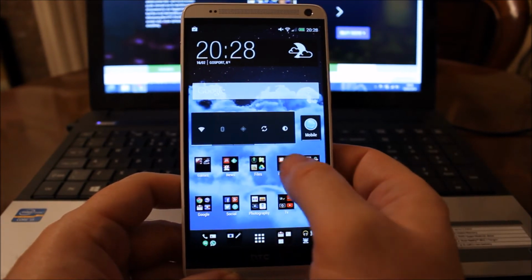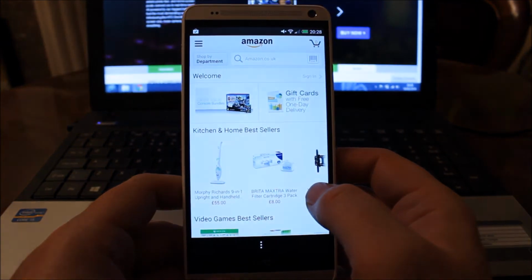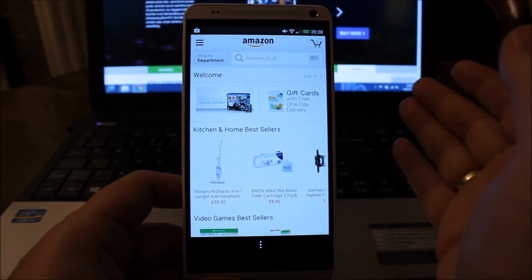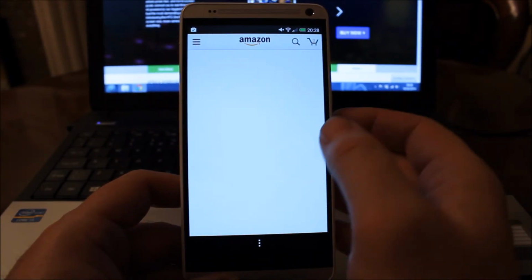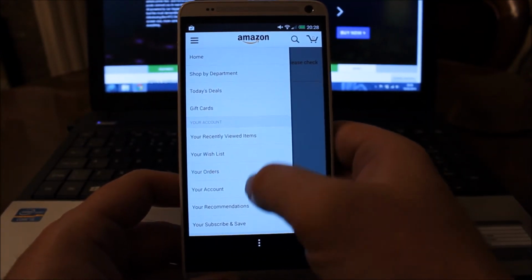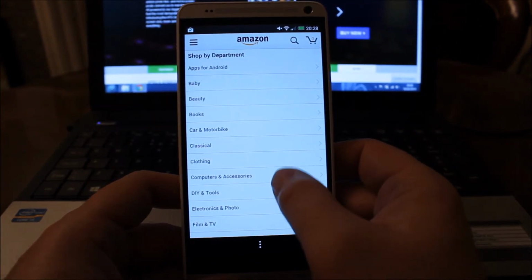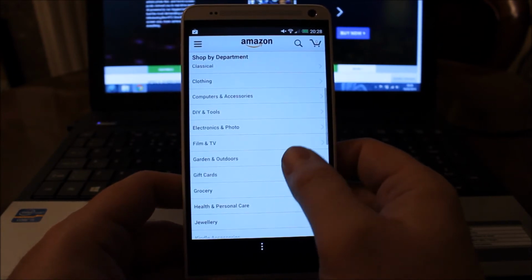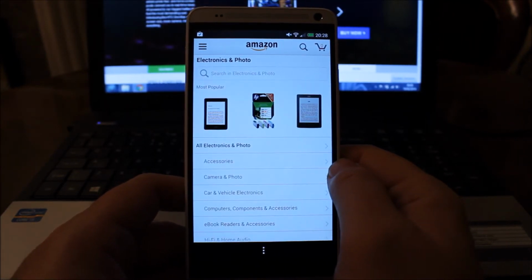Okay, so let's have a look at the Amazon app. Here we go. Again, the beauty of the HTC One Max is the sheer size of this screen. It's lovely and crisp, makes browsing for bargains a real joy. Just first off, let's have a look at today's deals. Have they got any lightning deals? Oh, no lightning deals at the moment. Oh, bummer. Okay, how about shop by department? Who are we going to go for? Let's go for, I don't know, should we have a look at computers and accessories, electronics and photo? Let's dive into there. Maybe they'll have some bargains for us today.